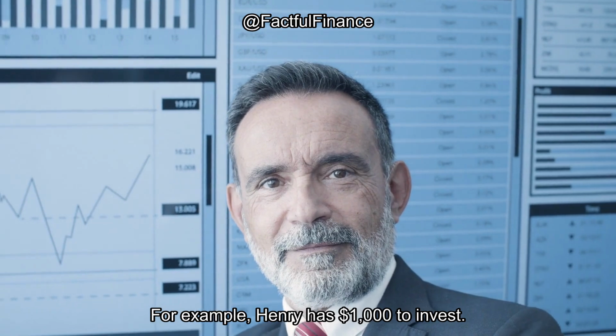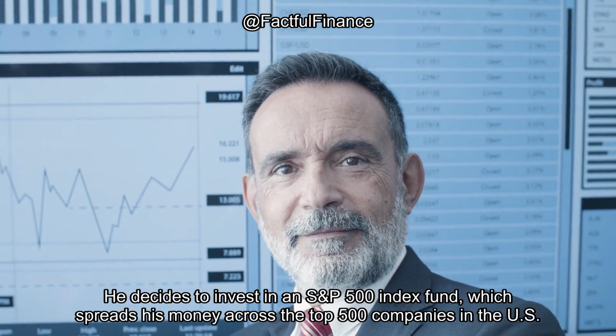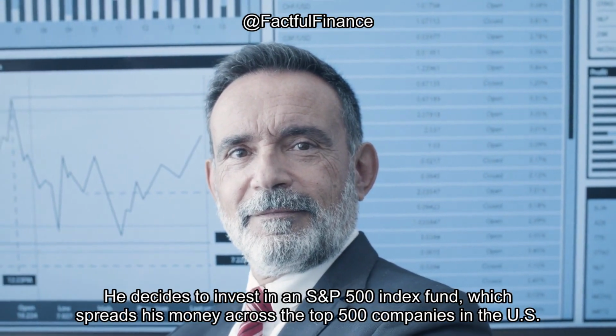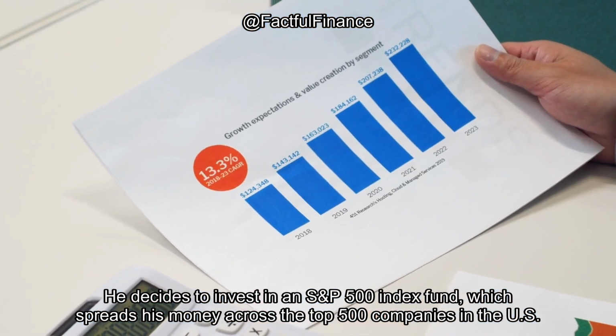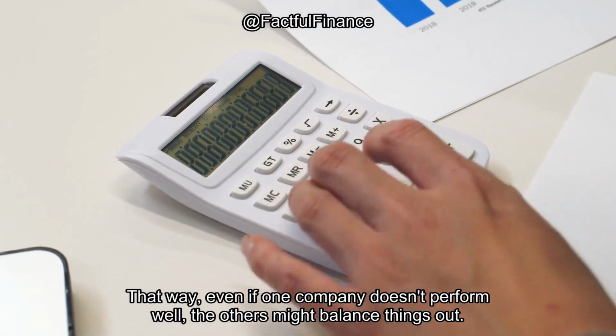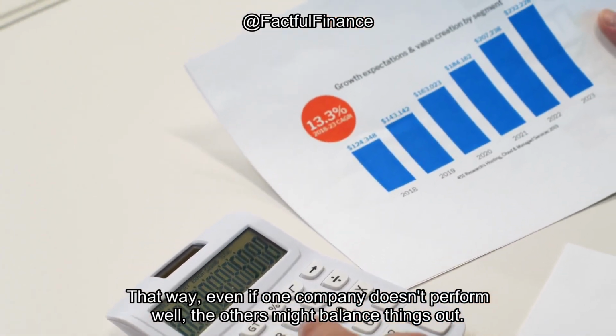For example, Henry has $1,000 to invest. He decides to invest in an S&P 500 index fund, which spreads his money across the top 500 companies in the US. That way, even if one company doesn't perform well, the others might balance things out.